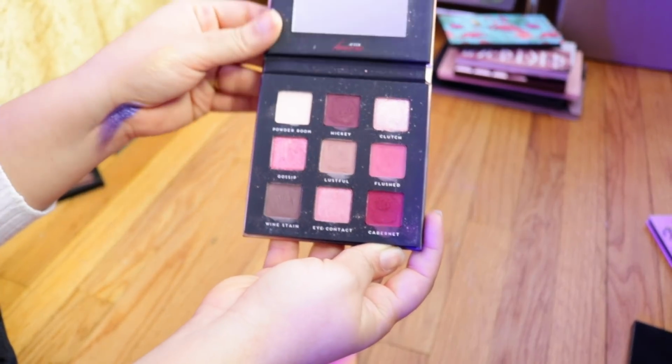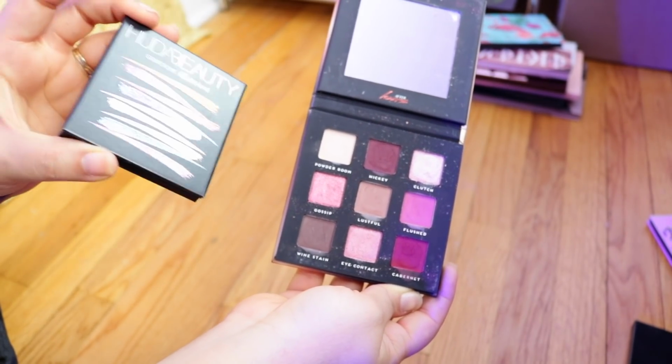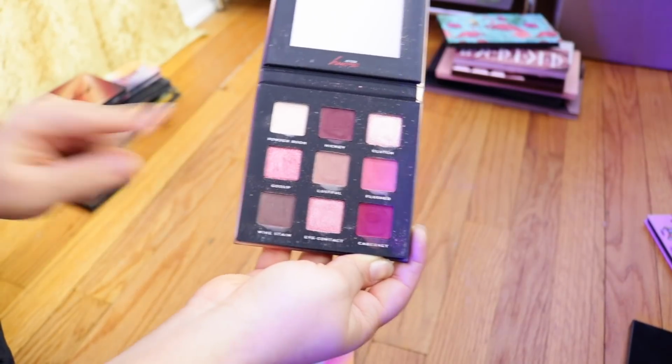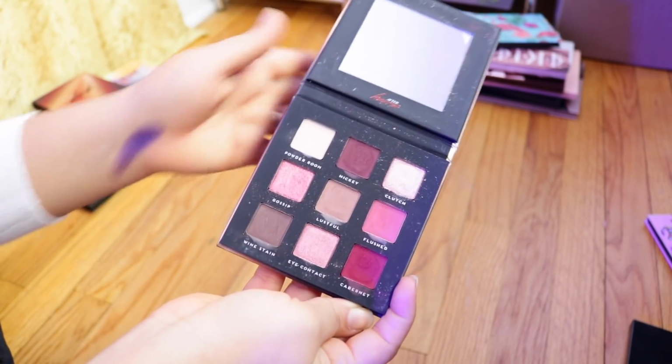We have the After Hour eyeshadow palette, and I believe these eyeshadow palettes are supposed to be a dupe for the Huda Obsession palettes, if I'm not mistaken. She has some sort of same design like this one, and bet your ass that these people copy their stuff, but I like their palettes, so I'm definitely gonna keep this one as well. I thought I was gonna give it away, but I like it and I'm gonna keep it.